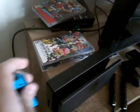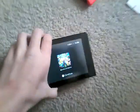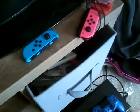I could probably hook it up right now and just record what I have on here. And... Let's put it right there. I got Super Smash Bros. Ultimate right there. Super Mario Odyssey, and then what came with it was a download code for Mario Kart 8 Deluxe. Oh, shoot. And then I got a little controller right there. This thing is super cool.